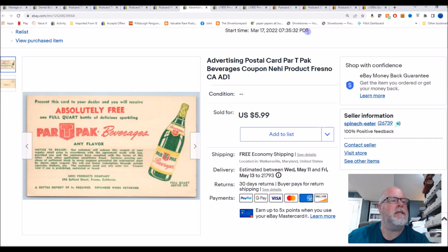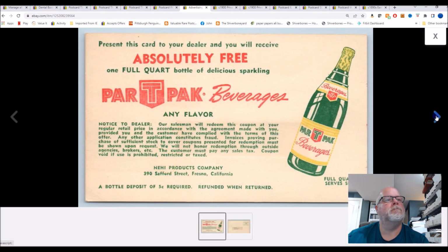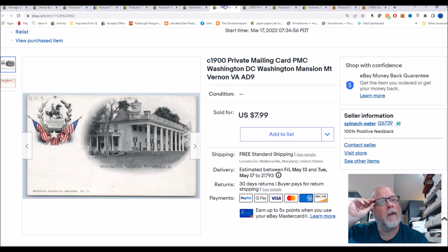Next is advertising postal card party pack. Get it? Party pack. Beverages. It's a coupon product, Fresno, California. Nice postal card. $5.99 for that one.